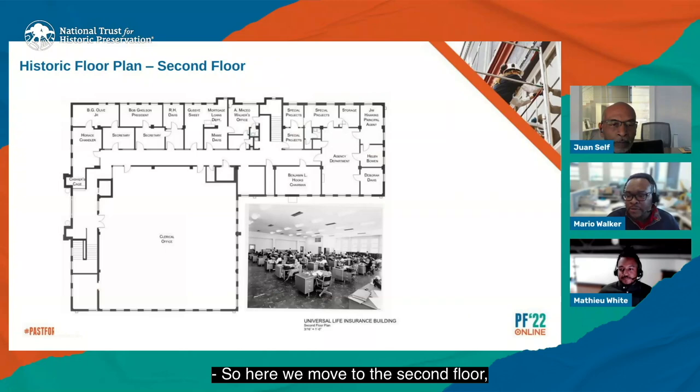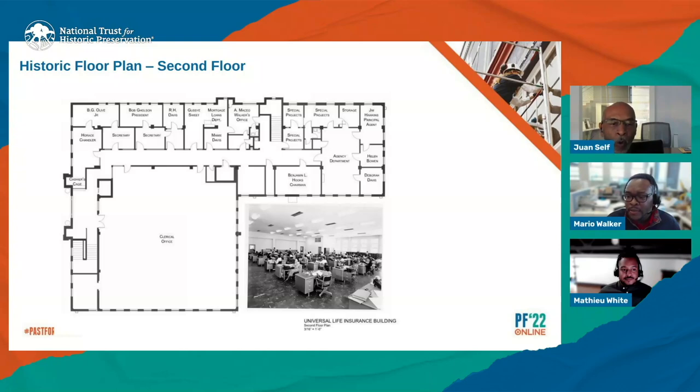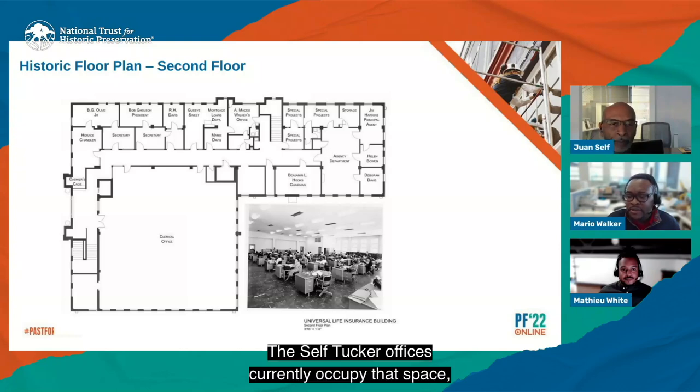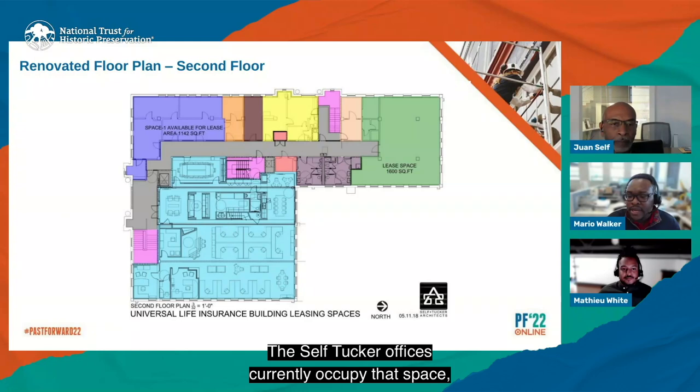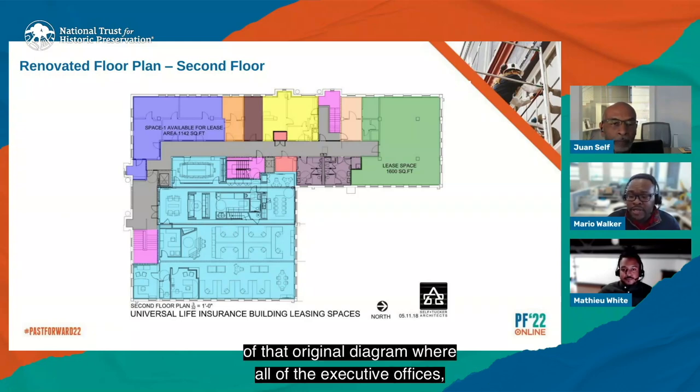So here we move to the second floor, which housed the largest open space, the clerical offices, as you can see in this historic image. The Seth Tucker offices currently occupy that space. Also on that floor, in the thinner bar of that original diagram, were all of the executive offices, including the offices of AC Maceo and Dr. Walker. A lot of those spaces are still retained to this day.